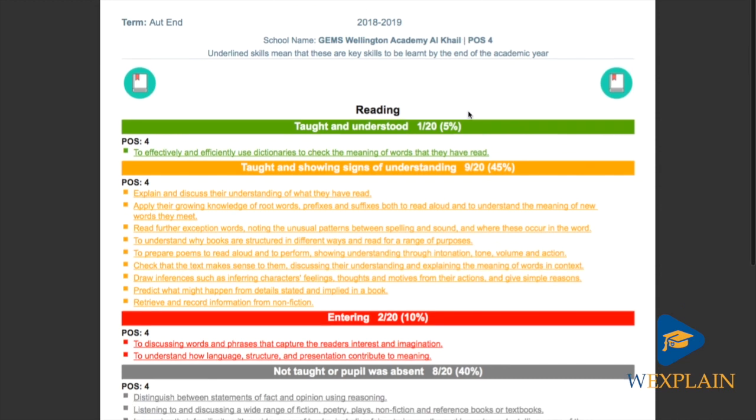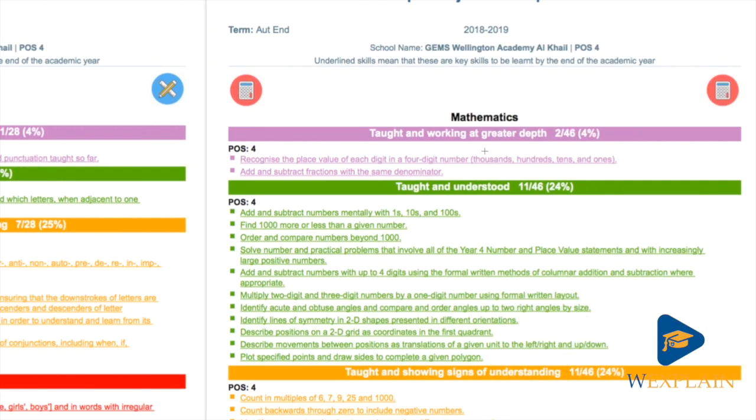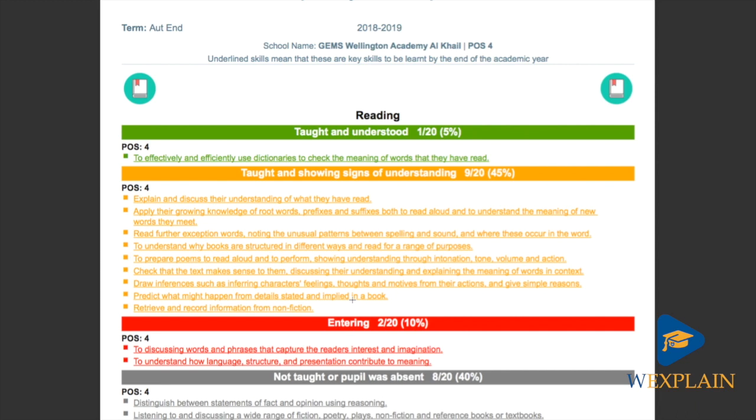Now, underneath, it splits it into subjects. So we've got reading, and on the next page, we have writing and mathematics. And underneath those subjects are all the objectives that your child needs to learn over the whole year. So it doesn't just share what they've been taught so far, it shares all the things that they need to be taught over the full year.